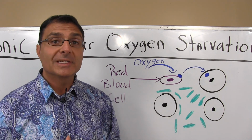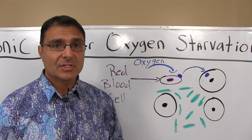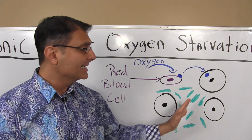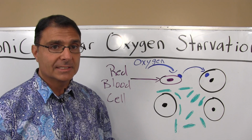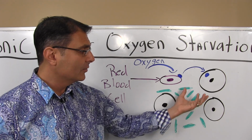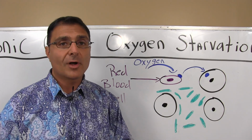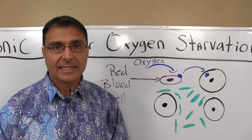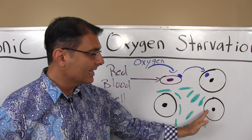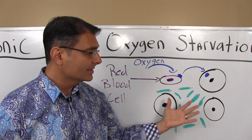When you start to accumulate toxins in the body, and the lymphatic system starts to become congested and the liver becomes congested, then the body can't quickly remove these toxins. So the green items here are toxins, and they need to be quickly removed through the lymphatic system and brought to the liver so the liver can detoxify and get rid of them. Well, this red blood cell is going to need to get closer to this cell, but it can't, because all these toxins are blocking it.